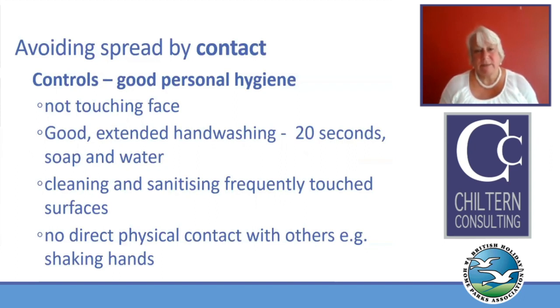Cleaning and sanitizing frequently touched surfaces. So that is door handles, plates, etc. And no direct physical contact with others. This does mean outside your household. So of course you can hug family members that you live with. But for other people, it's not even advisable to shake hands.